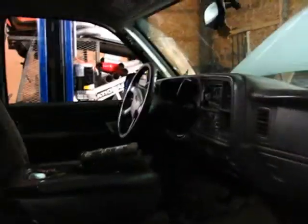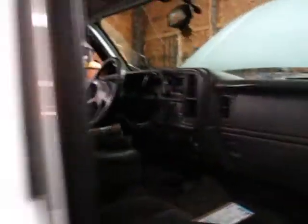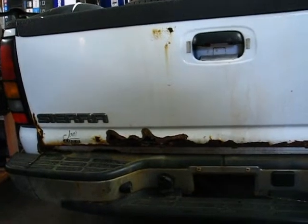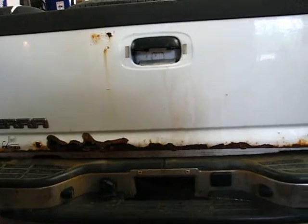The cool part, it's got a halfway decent interior. Four doors. Even smells nice for now. Decent set of tires on it. I gotta come up with a tailgate though. Everything rusts up here so damn bad. So I'll check the hitch, make sure it's all right.